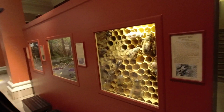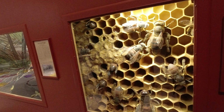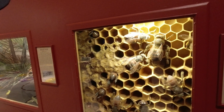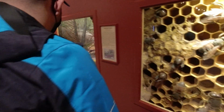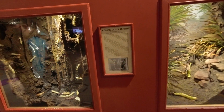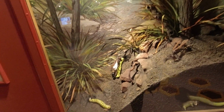I don't know how real these things are, but man, they're freaking huge. Holy crap, that's a honeybee? Oh, this is like a zoomed in version then, so what a honeycomb would look like, you know what I mean? When they're going in and out. Yeah, that's crazy. Interesting. Wow, this is what they eat right here. The digger wasp. Oh, like murder hornets. Yeah.